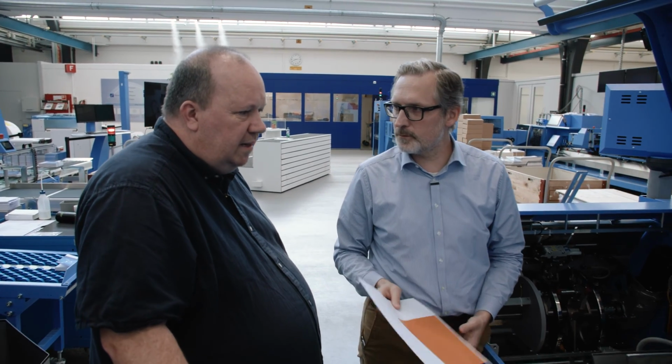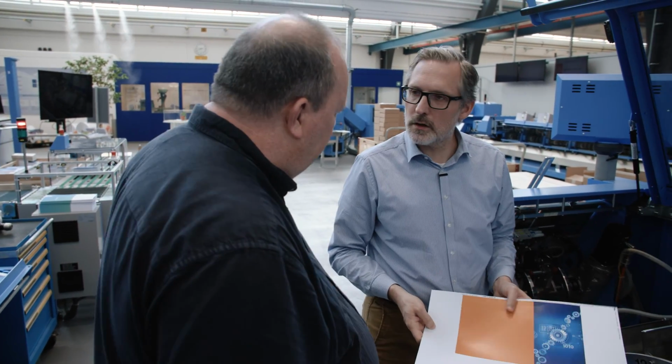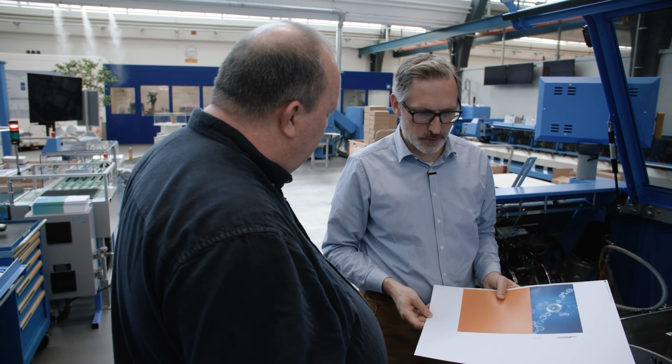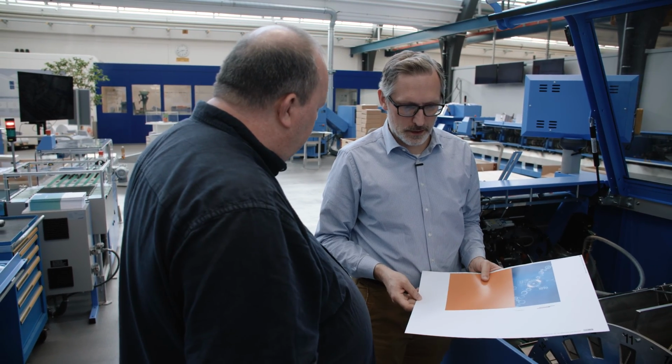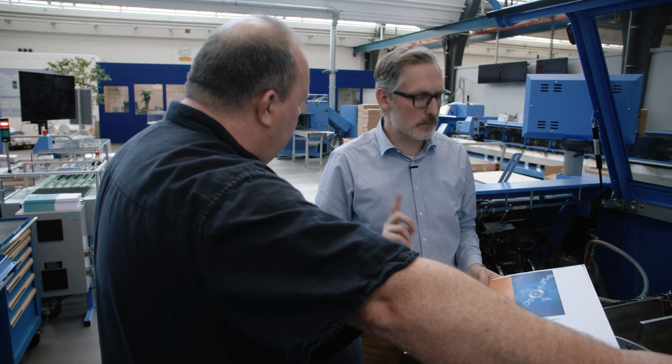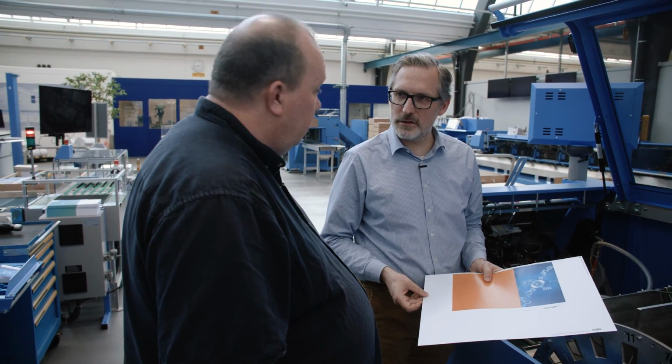So basically, let's say you have a job of 3 copies, and you have one book block that is not good, but you have 2 book blocks that are good. It will still continue working and just exit the one that you have in surplus in that tray, basically. You are right. Absolutely. Smart.